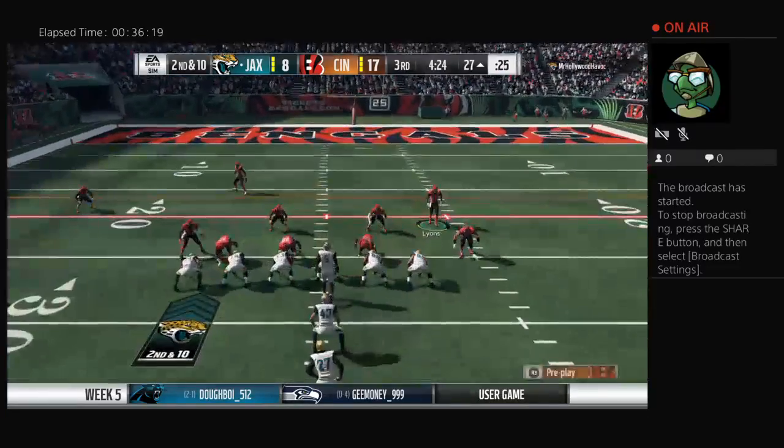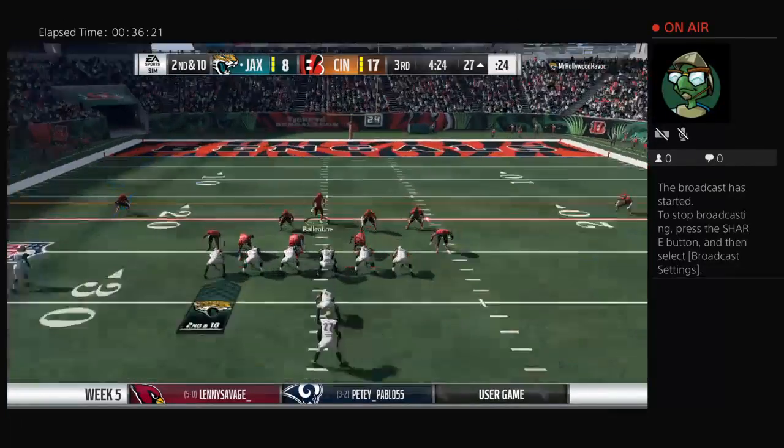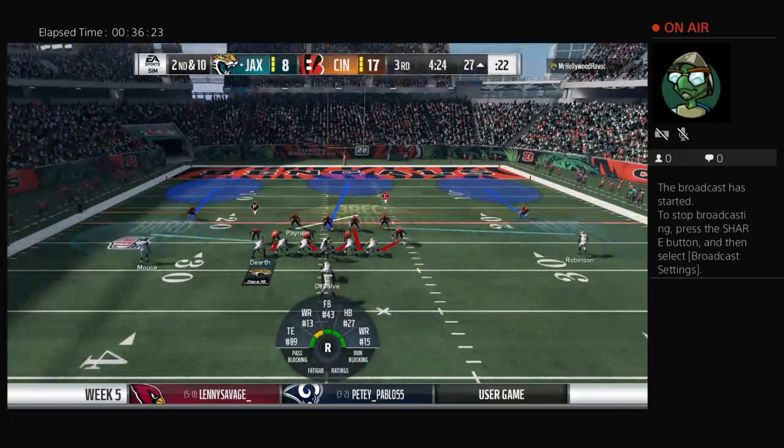Black 58 rail. Black 58 rail. Go, go. Green 39. Hey, there we go now.